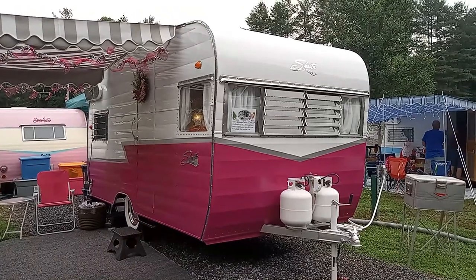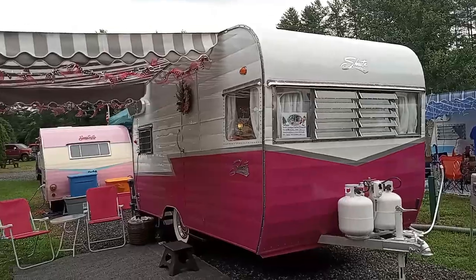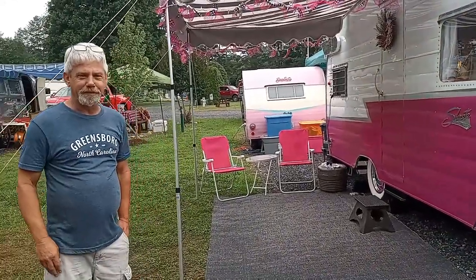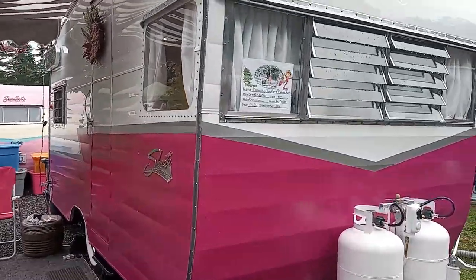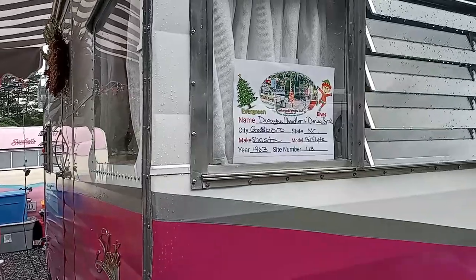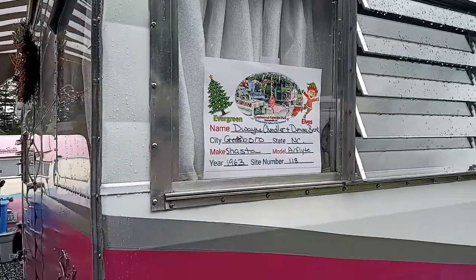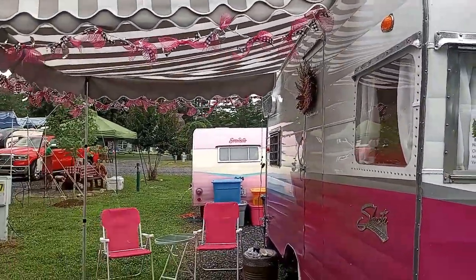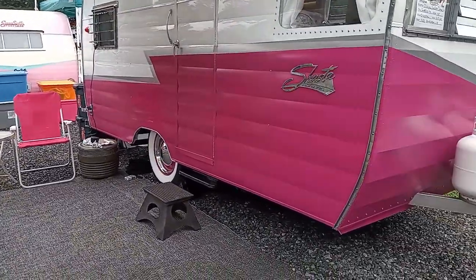Okay guys, today I'm going to show you a she shed. This is the she shed of all she sheds in a moving camper. And this is Dwayne. And he just rebuilt this from the frame up. It is a 1963 Shasta Air Flight. It will be for sale, but he wants to enjoy it for a little while before he sells it. And I think you're going to see why inside.